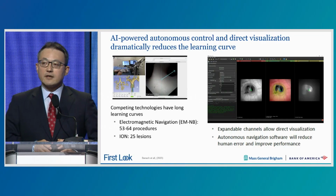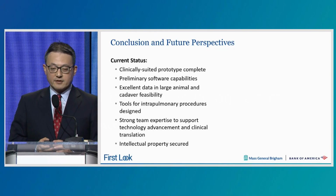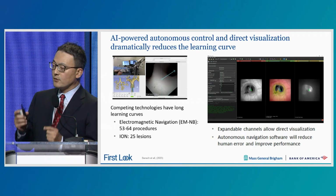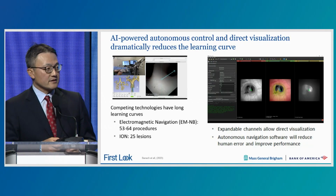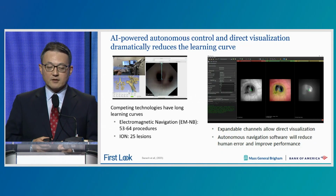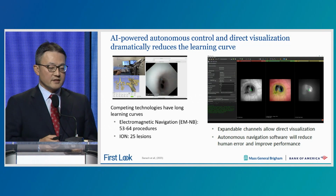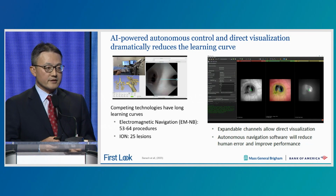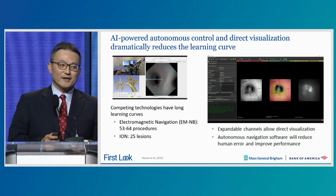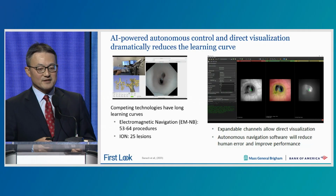As she mentioned, this robot requires training. The video on the left shows that the robot is controlled by the gamepad you can see on the top left. And then the image on the right shows what's called an AI-powered interface, which I'm going to explain later. As you can see on the left, the gamepad requires skills to use. And interestingly, we found that physicians with experience in video gaming have more proficiency maneuvering these devices.